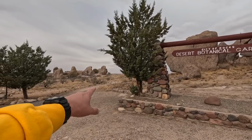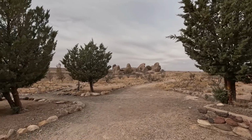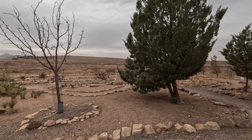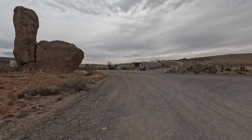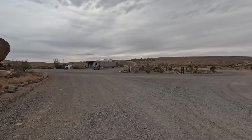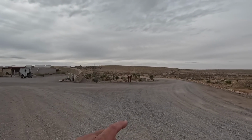And so there's the trail, the Hydra trail. And this is the botanical garden, right? Yes. Very nice. Yes, it is. We made our way up to where the visitor center is. This is the entrance of the park here, the road coming in.